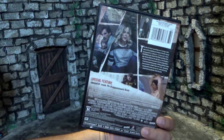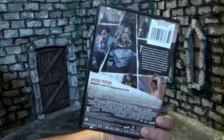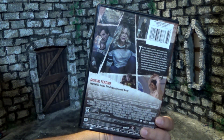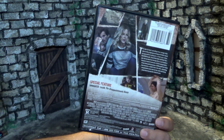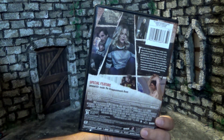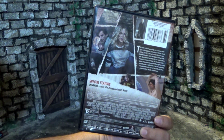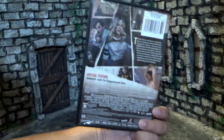And I saw this movie on streaming a few years after it came out. I remember thinking it was okay, but to be honest, I don't really remember much about it. Kate Beckinsale, her husband and kid, move to a new house, and there's a creepy door in the attic, the titular Disappointments Room, and of course they start to get haunted and stuff.